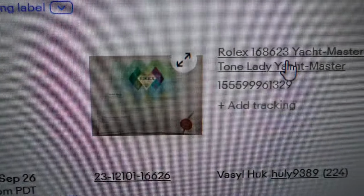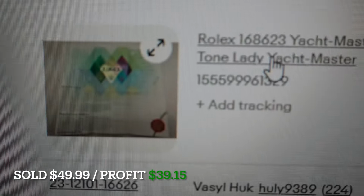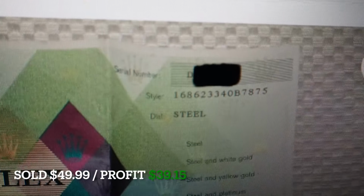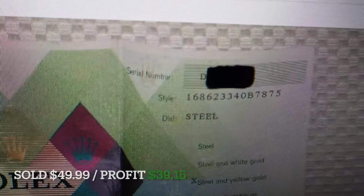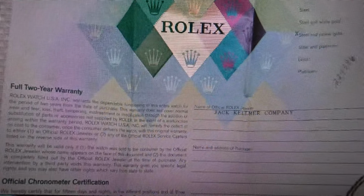Here is Rolex paper that we sold. Obviously it's a used paper. What people like to do with these is they'll cross out the serial number or even cut it out and just pair it up with their watch to make it look more complete.